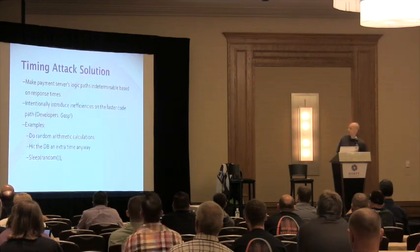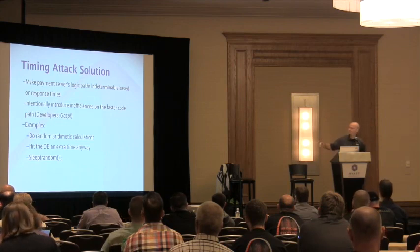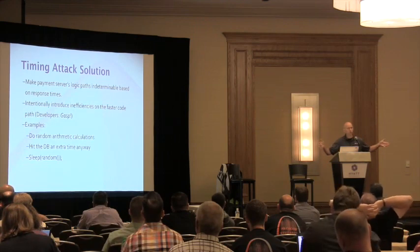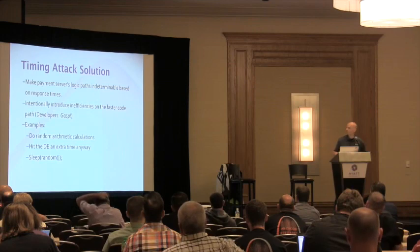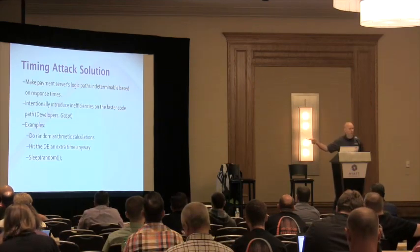So, timing attack solution. This is where we're going to go ahead and unlearn everything we teach developers. We're going to say, hey, you know what? There are obviously two logical paths. There's a logical path in our code that says this is the right credit card, and there's a logical path that says this is a credit card we've already seen before. What we need to do is make those two paths roughly indeterminably the same, right? We need to not be able to tell that one is faster than the other. So we need to actually intentionally introduce inefficiencies on the fast path. That one that only hits the database once, you've got to fix that.